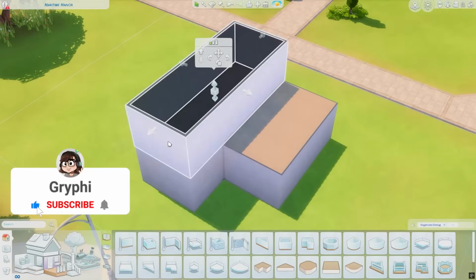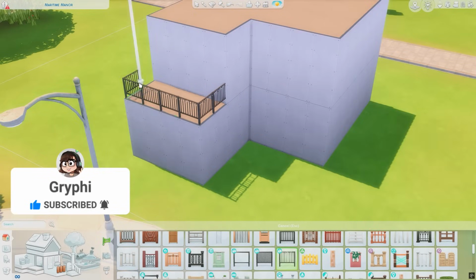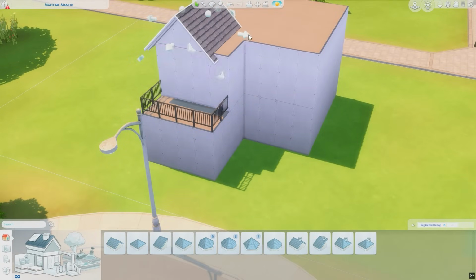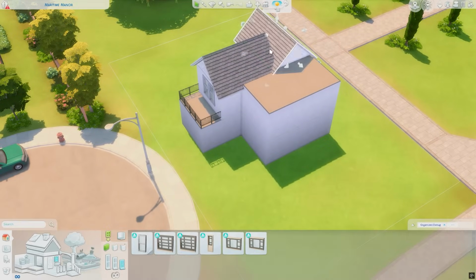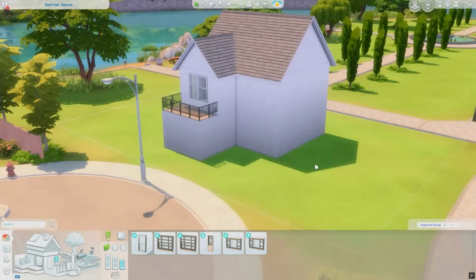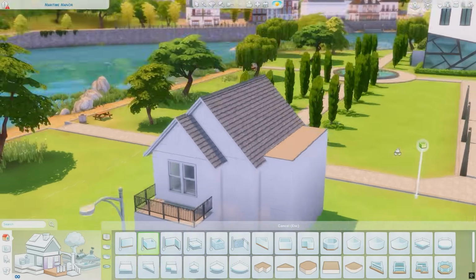Today I'm back with another speed build, and as it is back to school season, I thought it would be kind of fun to create some student housing in the world of Britechester for your Sims that are attending university, more specifically Foxbury Institute. That's kind of where I built this and based all of the interior decorations on. So I really hope you will enjoy this one.